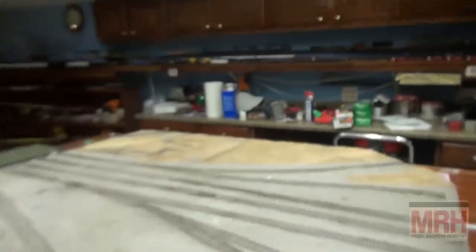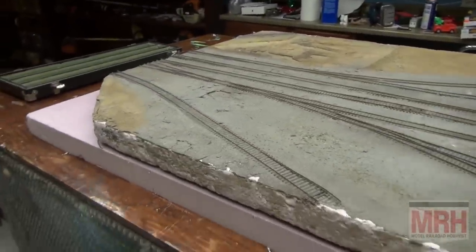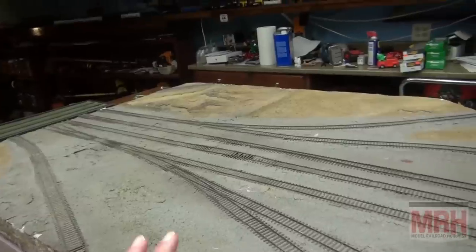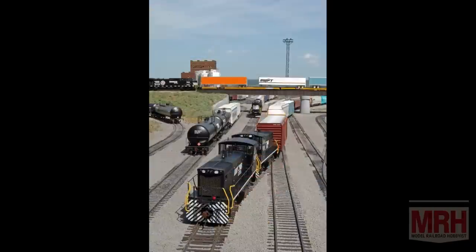Now, I presently have a diorama that I had built some time back for Atlas Trains. I'd guess this diorama is better than 6 or 7 years old. And this was part of a double piece diorama. It used to be 8 feet long, and it was a scene that we built to replicate an exact switchyard.